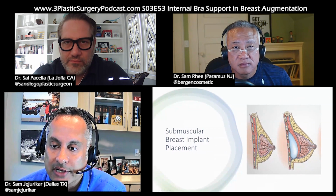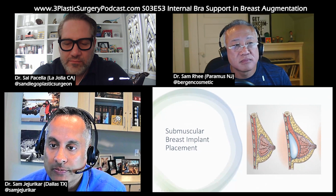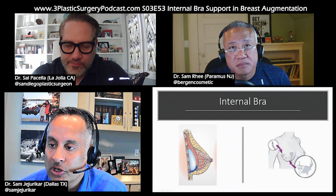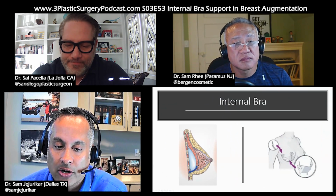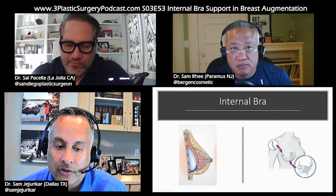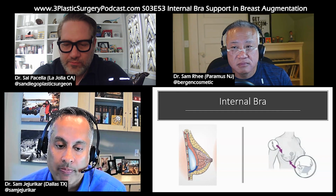In these anatomic diagrams, what you're seeing is, hopefully you can see my mouse, this is the pec muscle, this is the breast gland, and in this picture on the right, here is a breast implant sitting behind the muscle. So what do we do with an internal bra? We basically add some support across the very bottom of the implant. So it's going from the chest wall, usually to the undersurface of the pec, or if it's a revision case where there's already an implant, sometimes to the capsule. But we're using that as a push-up bra sort of effect.